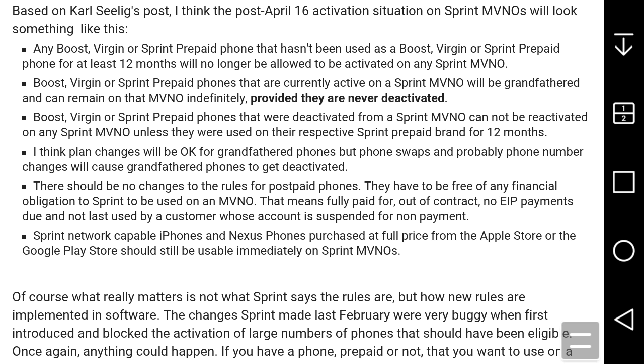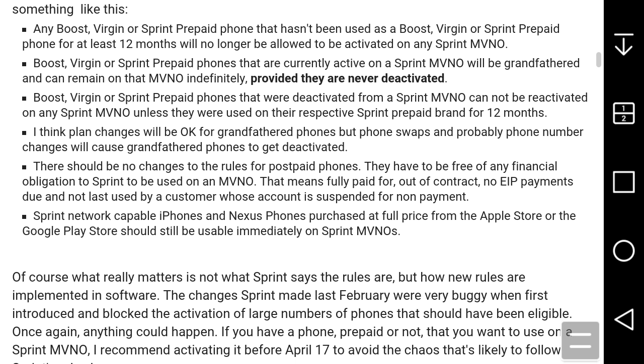That's what that means. And the fourth bullet point, the guy who wrote this article says he thinks that the plan changes will be okay for grandfathered phones, but phone swaps and probably phone number changes will cause grandfathered phones to get deactivated.